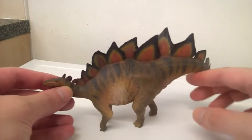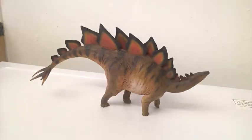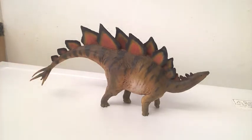Now, this model is not as colorful as the previous one, it's more drab, but I do see an element of realism here. The right side of the model does appear brighter than the other side, but even though it's duller, this coloration is entirely plausible. In fact, the plate coloration does give a resemblance to the Walking with Dinosaurs Stegosaurus.